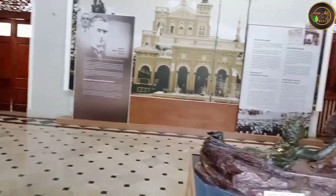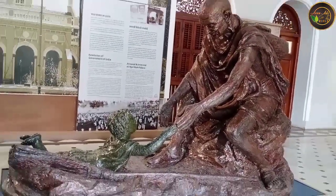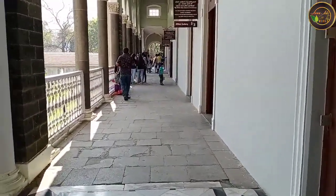The museum is also home to the final resting place of Kasturba Gandhi as well as Mahadev Desai, who breathed their last in imprisonment here at the palace.